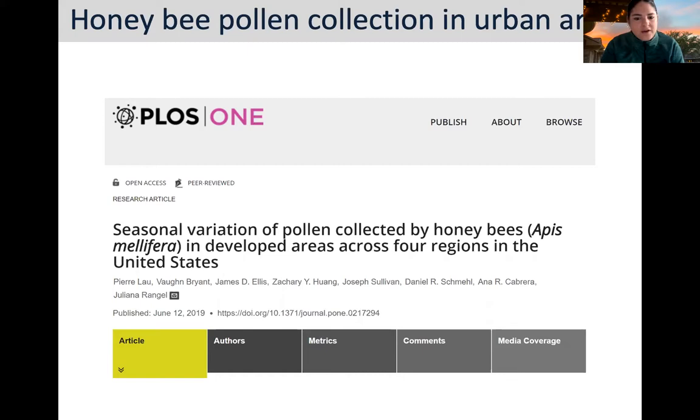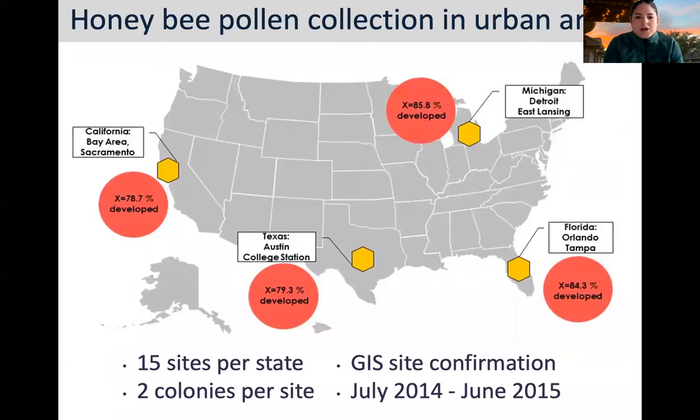of pollen collected by honeybees in developed areas, so in urban and suburban landscapes around the United States. For this study, we had urban beekeepers that participated by allowing us to sample their colonies. So we had 15 sites per state in California, Texas, Michigan, and Florida. And within Texas, mostly beekeepers that belong to the Austin Area Beekeepers Association, and also a few beekeepers here in the Bryan College Station area.